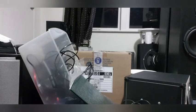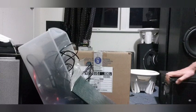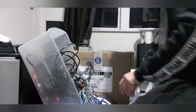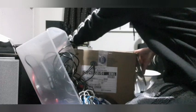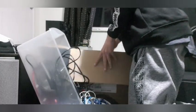Alright guys, the time has come to have a look inside this box. Let's see what's inside, huh? And we'll bring it to the thing. Let's see what's inside here. Ooh! Oh wow. We got a vintage speaker wire. You don't need that.